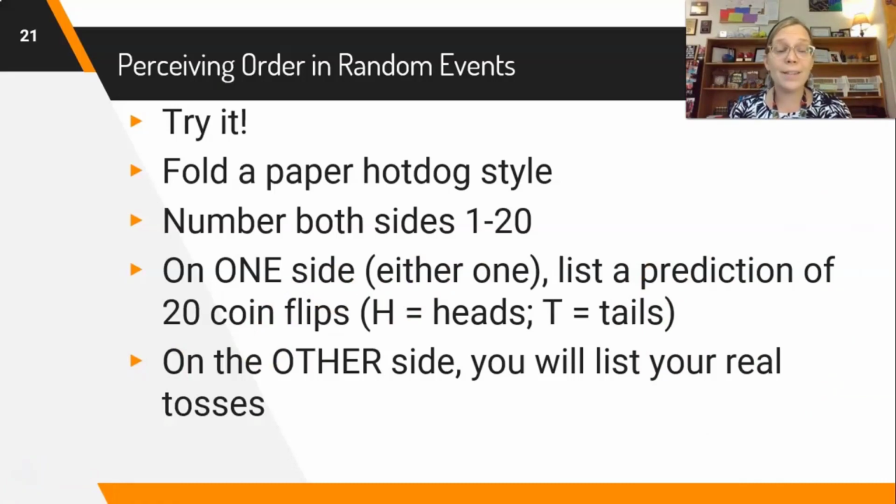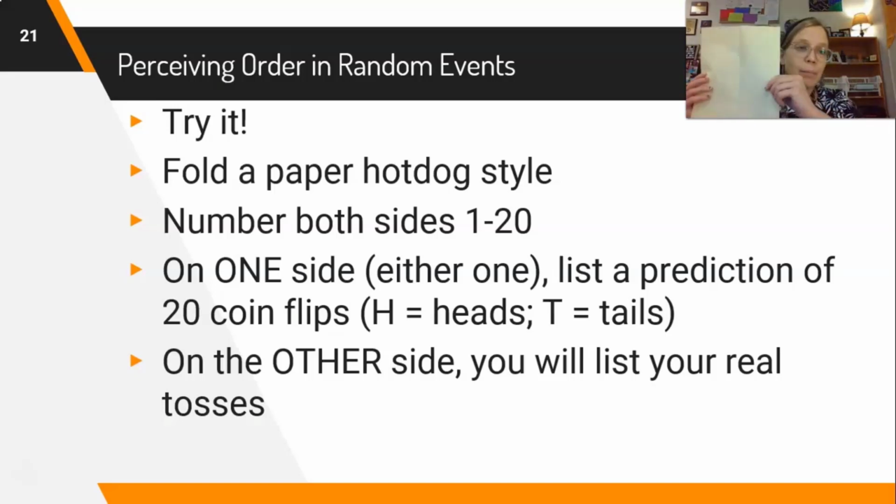Okay, so let's test this. Let's put this into practice. Here's what I want you to do. Grab a piece of paper. It can be a piece of notebook paper, a Post-it, scrap paper, something to write on. So I've got my legal paper here. And if it's a piece of notebook paper, you're going to fold it in half hot dog style, so you have two sides, with a fold down the middle.